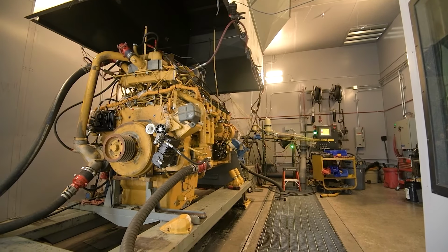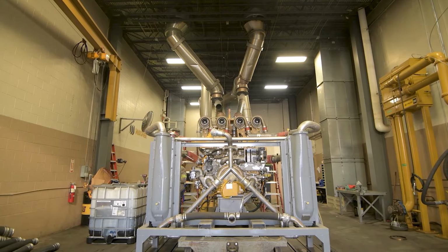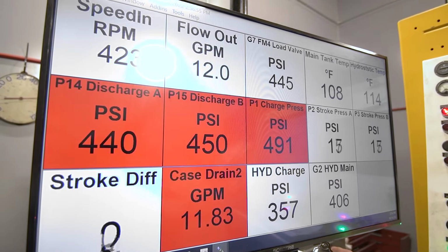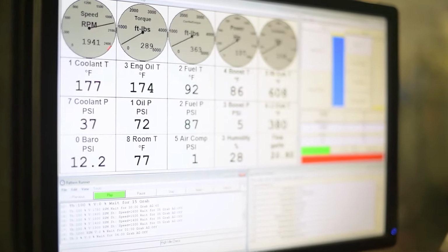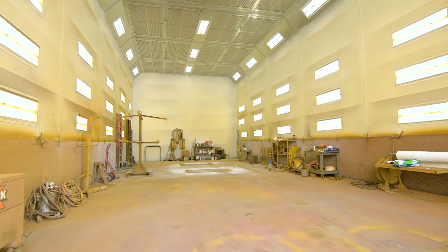Wagner uses 2 power test dynos rated at 3,150 and 8,000 horsepower for quality control on engine rebuilds, and 2 400 horsepower Caterpillar transmission test stands to ensure equipment is ready to work. All equipment is finished to customer specification in our state-of-the-art paint booth.